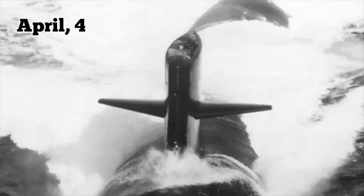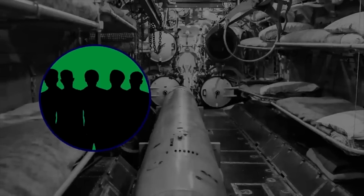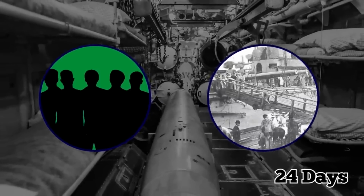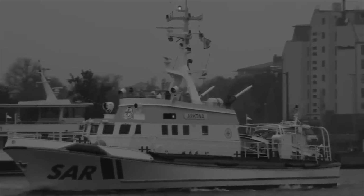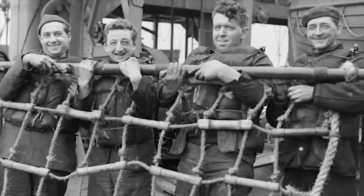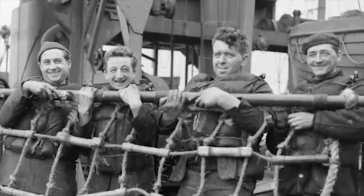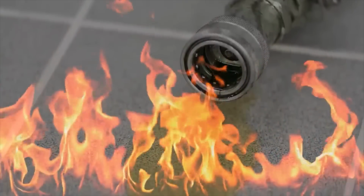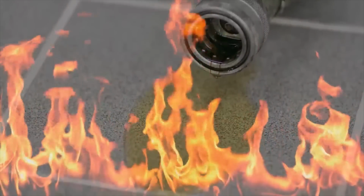On April 4th, K-19 was towed to Severomorsk, and the sailors were finally rescued after enduring 24 days in the lightless, heatless chamber. Almost 30 ships participated in the rescue effort, which lasted more than 40 days. Although the men in the torpedo chamber lived, 30 sailors were killed in the fire, which was caused by a hydraulic fluid spill, according to investigators.